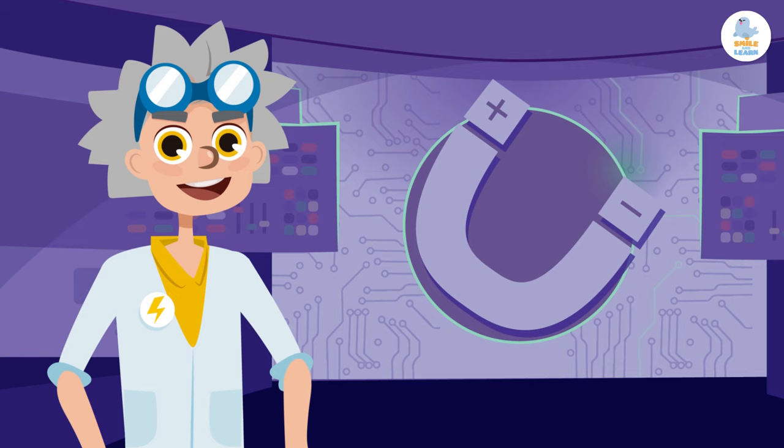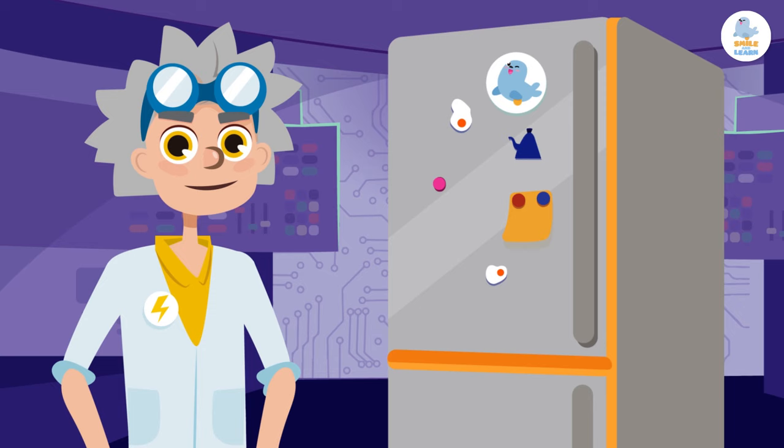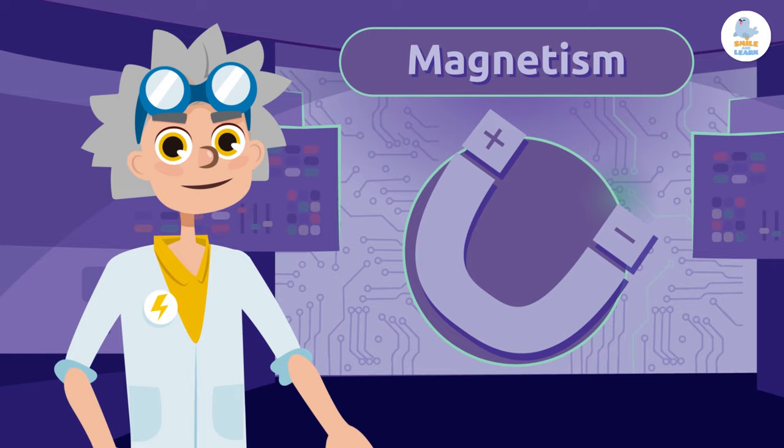In today's program, we are going to learn about magnetism. Have you ever wondered why magnets stick to the fridge and don't fall off? This happens thanks to a property called magnetism. Let's see what it's all about.